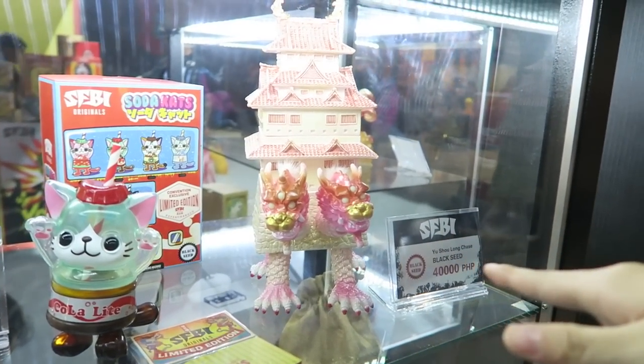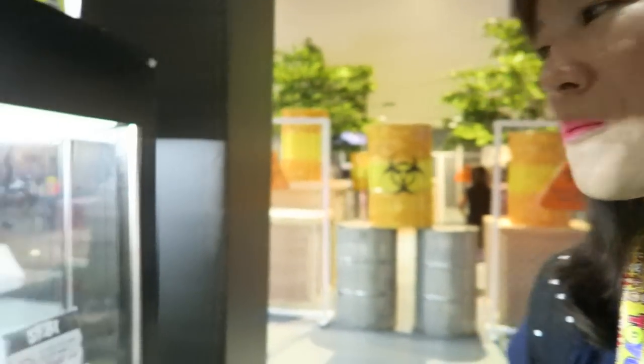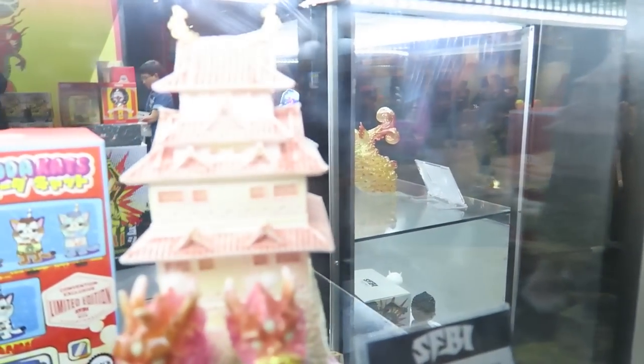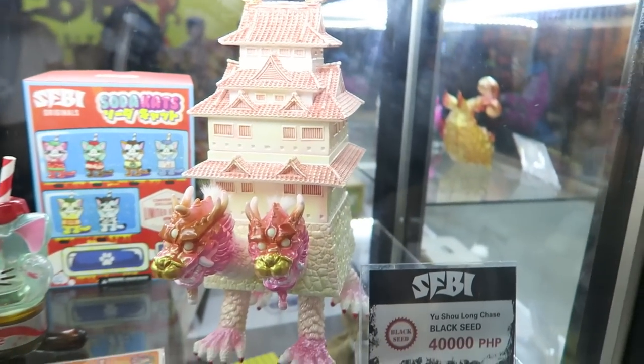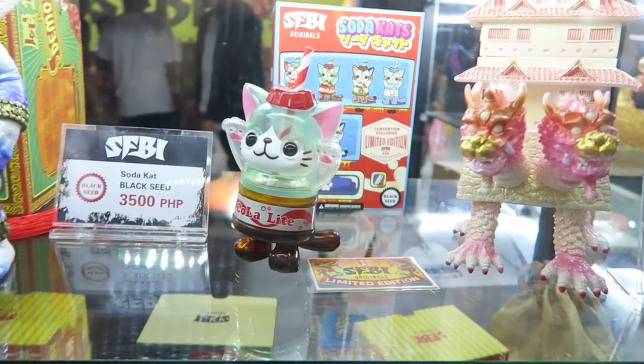So we just did an unboxing of Konatsuya and Black. Oh yeah, that we did. This is a full size figure. Look at that. My goodness. And the detail on this is fantastic as well. Check it out. And over here we have Soda Cats, which is really cute.